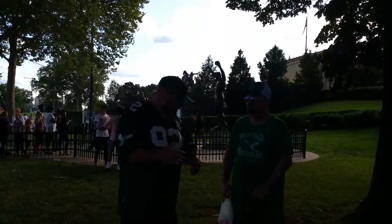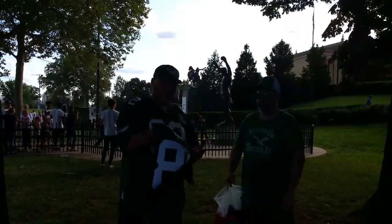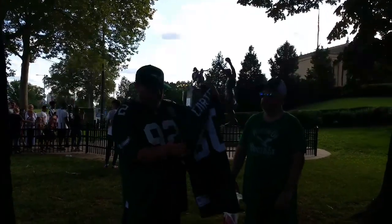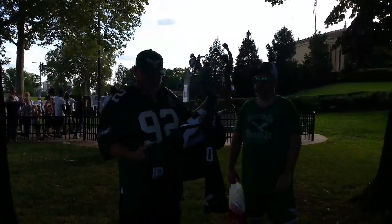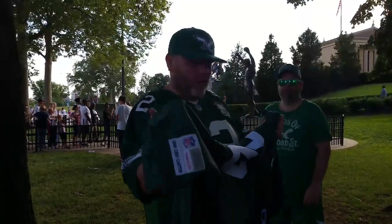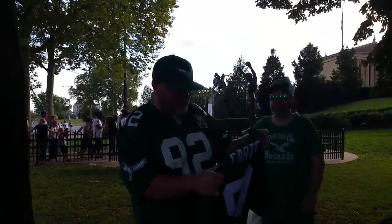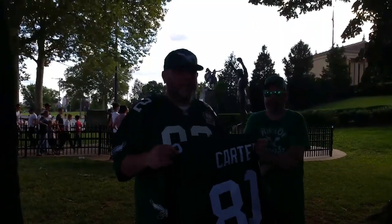So I'll go ahead and unveil my two pickups. They're Philly related. Just picked this up off of eBay. It's the 1988, basically the NFL swingman, Chris Carter. I don't like the swingman. I hate swingman jerseys, but I just basically had to get this because it's Chris Carter, it's an Eagles jersey.